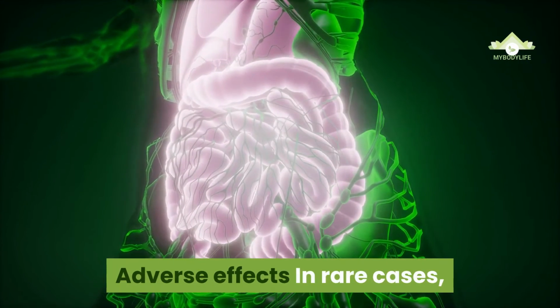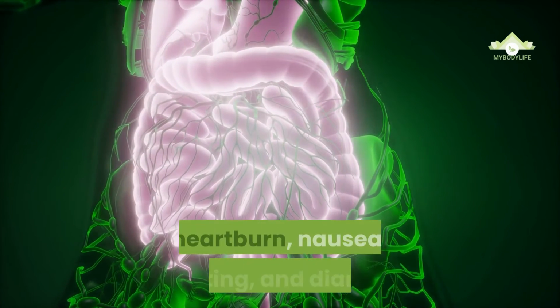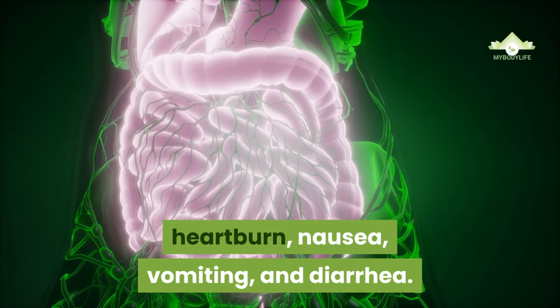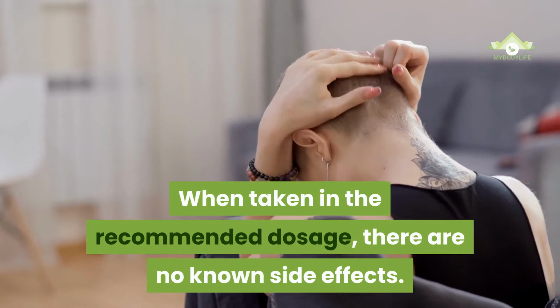Adverse effects: in rare cases, people with sensitive stomachs may experience heartburn, nausea, vomiting, and diarrhea. When taken in the recommended dosage, there are no known side effects.